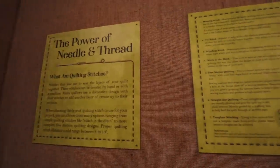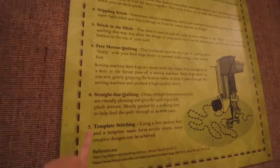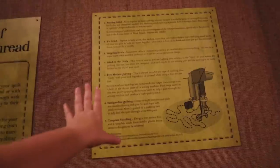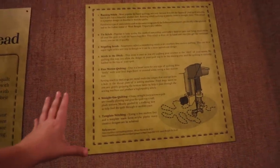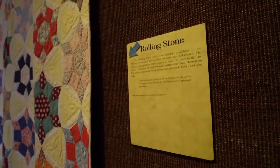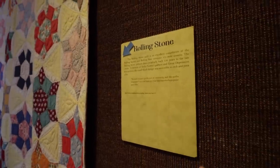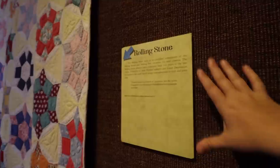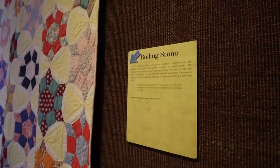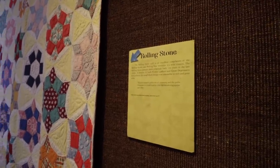Here we learn a little bit more about the needle and thread and different kinds of quilting stitches. Along the way, it has a numerical order of various kinds of stitches, such as the straight line quilting, the template stitching, the free motion quilting, and it tells us what each one of those would look like and also why they would use it. Now, one other thing before we look at the designs themselves, each quilt has a little placard next to it telling a little bit more about why this quilt was created, and then also some of the stitches and a little backstory behind it. So like this one, for example, says it's called the Rolling Stone Quilt, and it is considered to be an excellent compilation of rolling squares and rolling stars, and they are mild cousins.